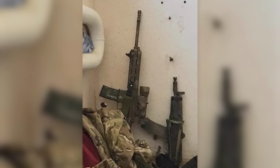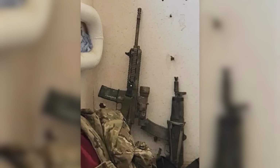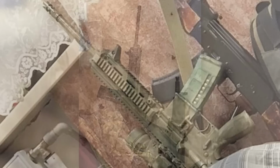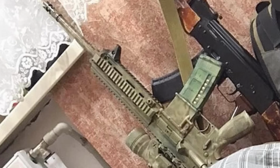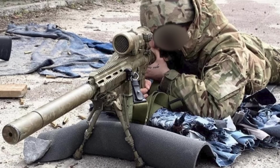One of the first HK416 pattern rifles seen in imagery from the conflict was shared in mid-May 2022 by a female Ukrainian combatant. An MR223 with a 16.5 inch barrel is seen leaning against a wall in the background of a photograph, and what is believed to be the same rifle has been seen in another photograph mounted with a bipod and fitted with a long over-barrel suppressor.